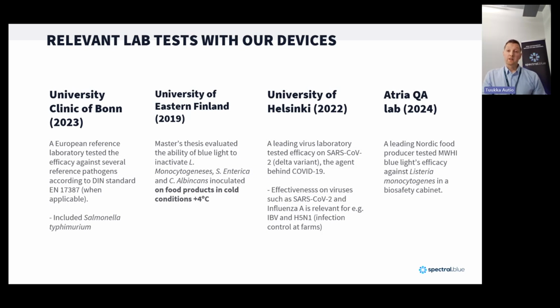And then one of the latest ones is from Atria, a leading Nordic food producer, who tested our blue light against Listeria in a biosafety cabinet. And my colleague Karin will later show you the results.